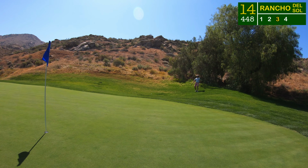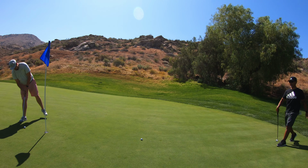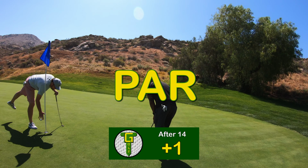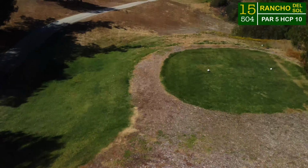Now, another one, ball below my feet, but this was perfectly overseeded rye, and it was a godsend to have another perfect lie underneath me. And with these perfect greens, well, you can see that ball rolling straight to the hole.